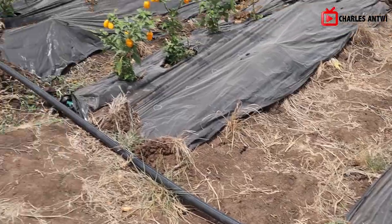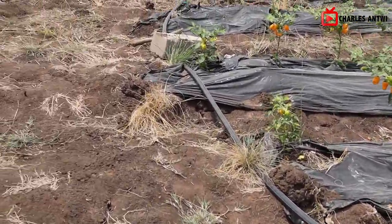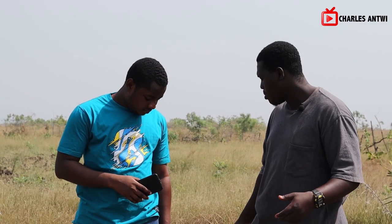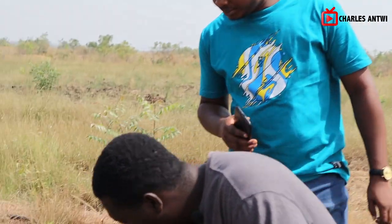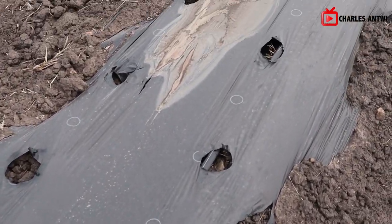We use those because they are a bit lighter. They are not very thick. Those are the ideal ones for agriculture. These ones are for construction, water, plumbing, and all of those. When you are punching them, they are quite difficult to punch. So these are drip lines. This is a drip line that supplies the water to the plants. The water drips in drops.